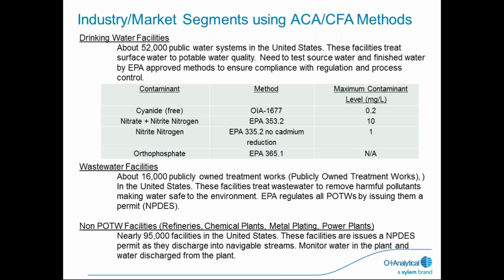There's over 95,000 facilities in the United States, and these facilities are issued those NPDES permits as they discharge into the navigable streams. They've got to monitor the water in the plant and the water discharged from the plant. So basically, they've got to put the water back as they found it if they're using it.